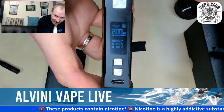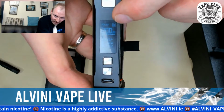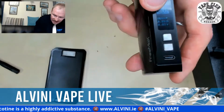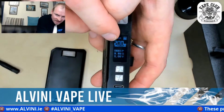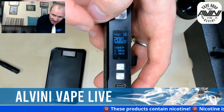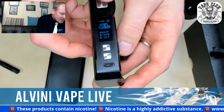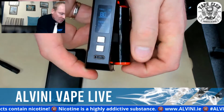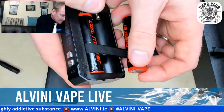What's interesting as well, and I like about this one, it shows the charge level left on each battery. It's not like, let's say, the DNA 250C, which just shows the percentage. Here you can actually see how much each battery has left. And with a single battery, the maximum output power is 80 watts, which is fine as well.